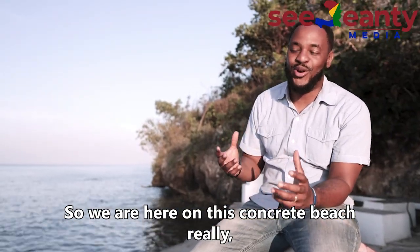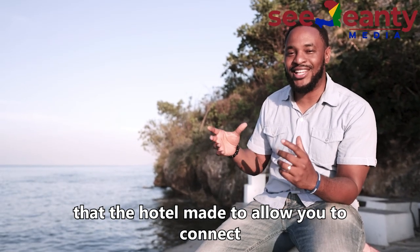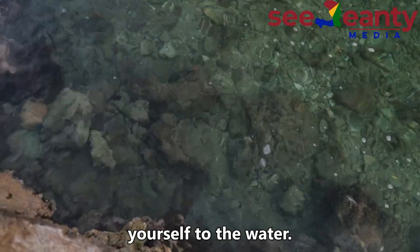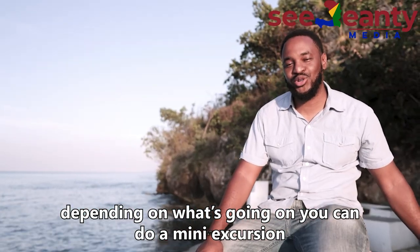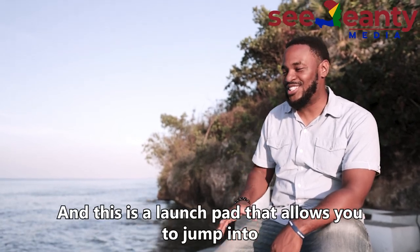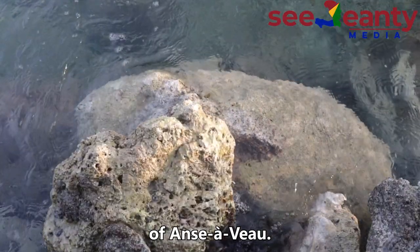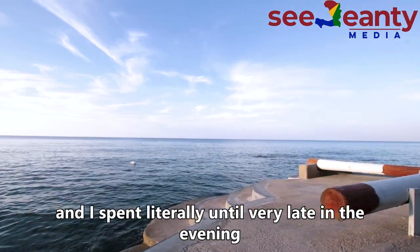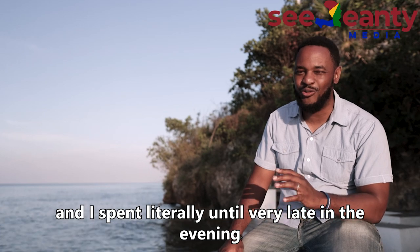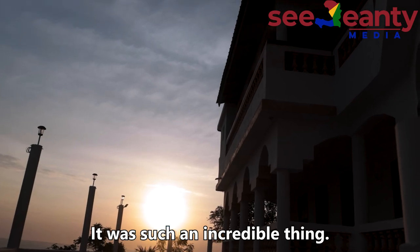So we are here on this concrete beach that the hotel made to allow you to connect yourself to the water. You have boats here. Depending on what's going on, you can do a mini excursion out on the water with local fishermen. This is a launch pad that allows you to jump right into the crystal clear blue waters of Ansavo. In fact, last night I had him bring down a beach recliner, and I spent very late in the evening sitting here looking up at the stars. It was such an incredible thing.